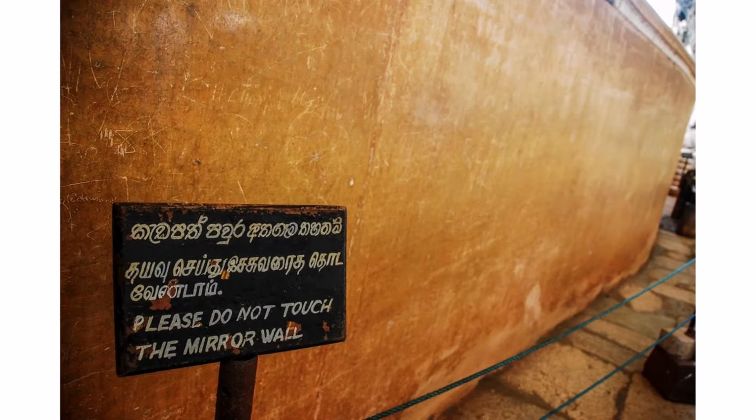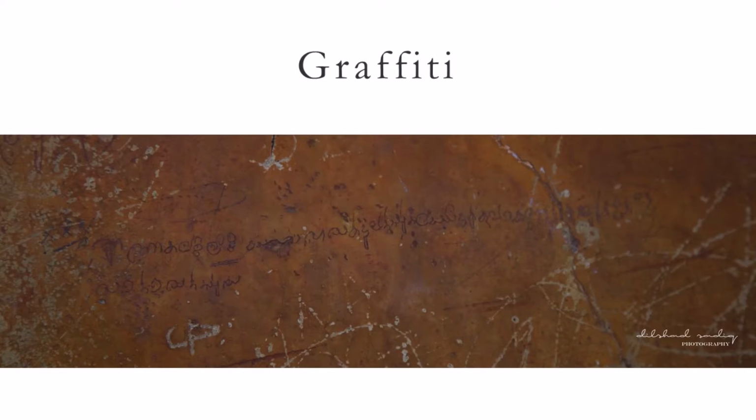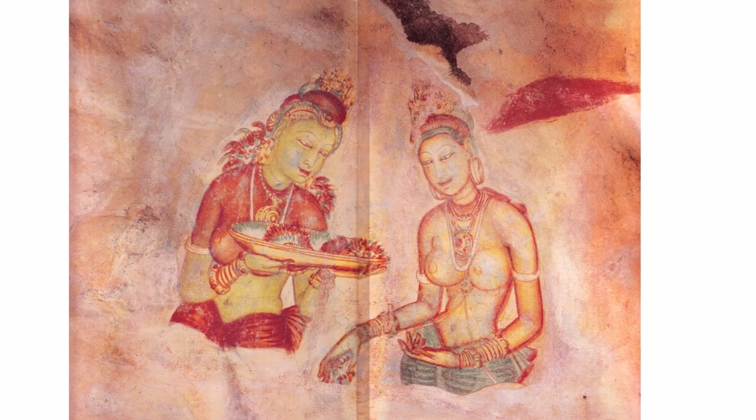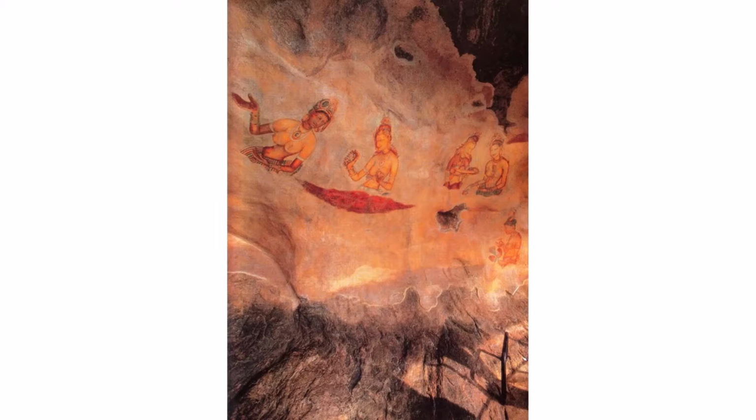The Culavamsa describes King Kashyapa as the son of King Dhatusena. Kashyapa murdered his father by walling him up alive and then usurping the throne which rightfully belonged to his half-brother Moggallana, Dhatusena's son by the true queen.